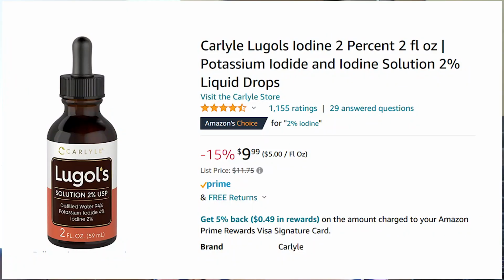Now, iodine may be used as a disinfectant, but water that has been disinfected with iodine is not recommended for pregnant women, people with thyroid problems, or those with known hypersensitivity to iodine. It's also not recommended for continuous use. So don't use it for more than a few weeks at a time.